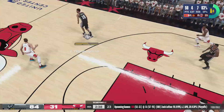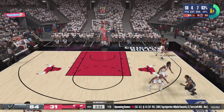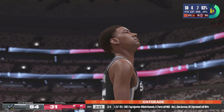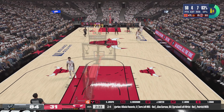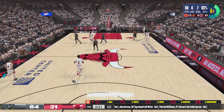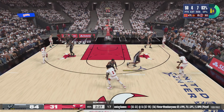A touch under 2.5 minutes have passed now here in the fourth. That shot off. And the ball goes out of bounds. Last touch by MP. So Chicago going with an almost entire new group here. Andre Drummond has checked in for Craig. DeRozan comes in for Carter. White, he's checked in for DeSumo. And it's Lonzo Ball in for Joseph.